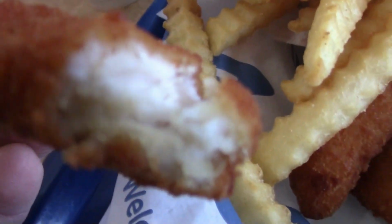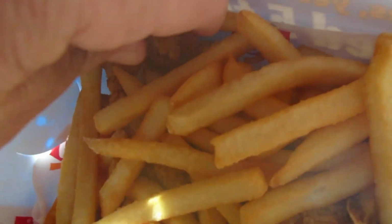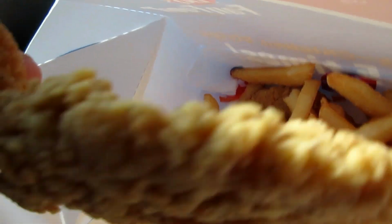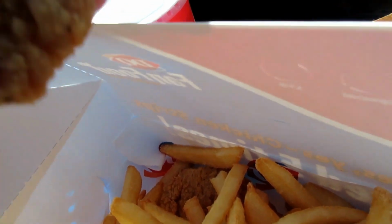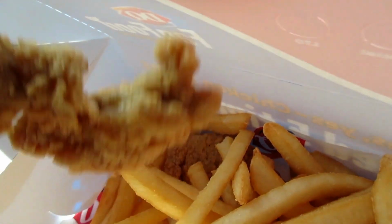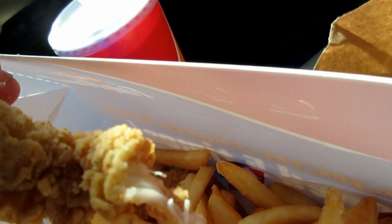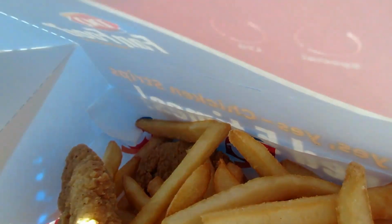This is at Culver's. Okay. Alright, they have their gravy here. This is a chicken strip basket. Yeah, from Dairy Queen. I'm gonna try it here. And they're good.